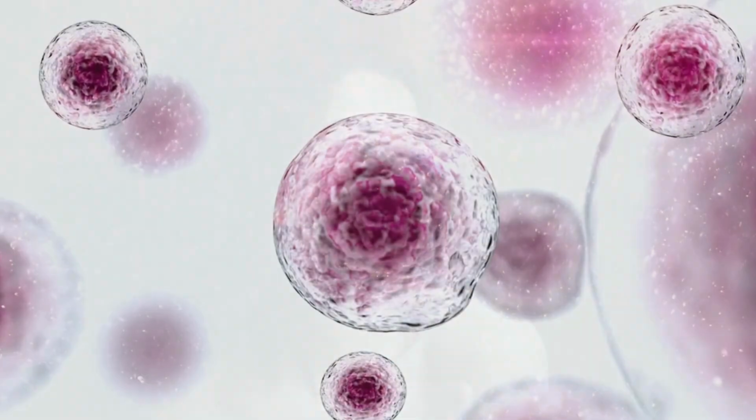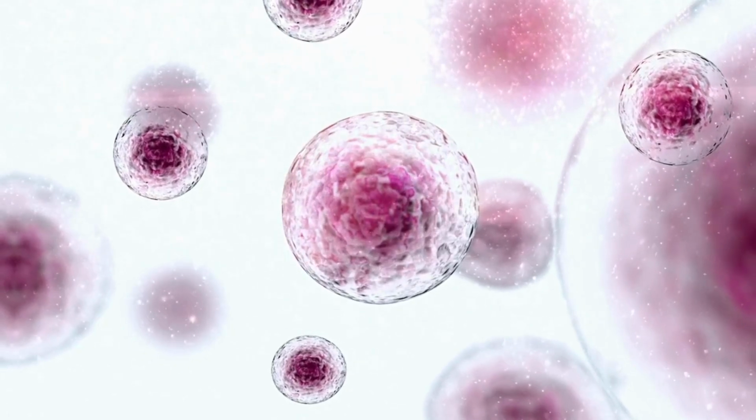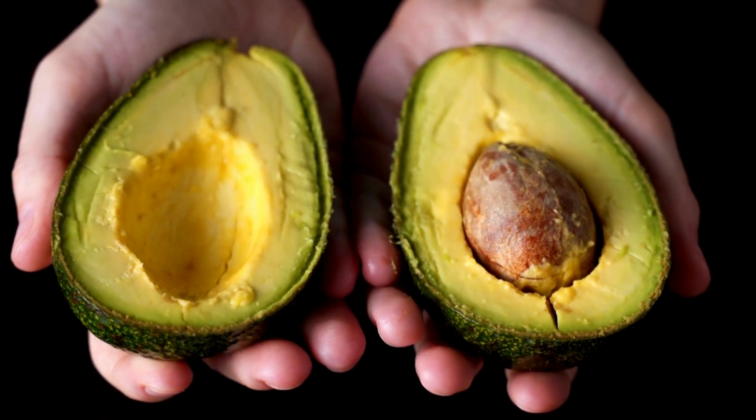It plays a role in the function of immune cells and may contribute to the body's defense against infections. The combination of healthy fats and antioxidants may help nourish the skin from within.